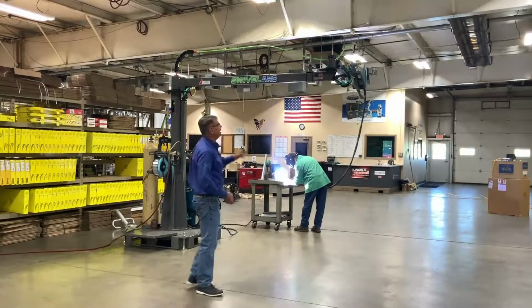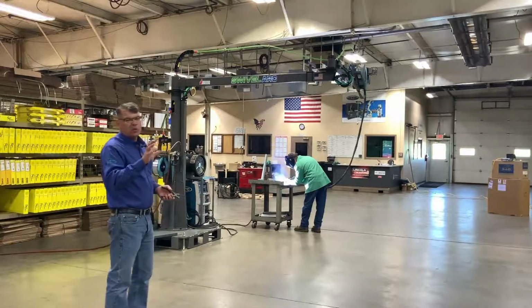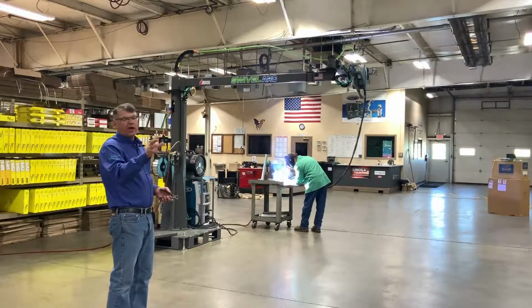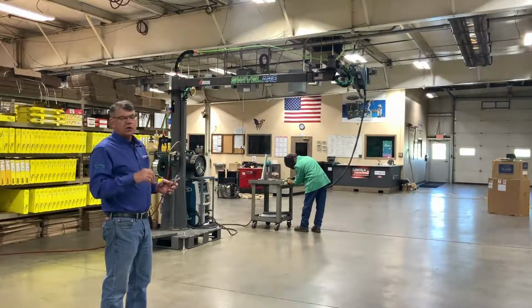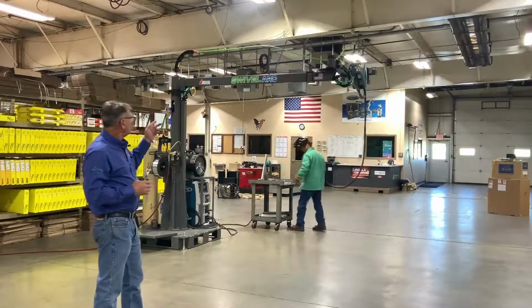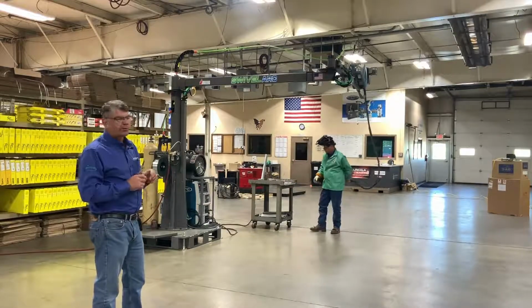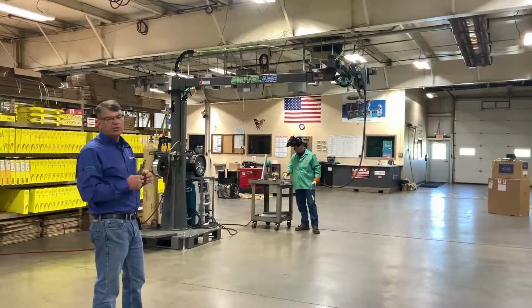Back here, there's a little bit of lag because of all the cable length, but that's the OTC welder software pulsating that, and it gives us beautiful arc starts and long consumable life. We have one customer that has four of the booms set up for aluminum, and they currently run a minimum of 2 weeks per weld tip.